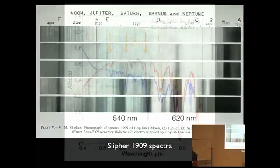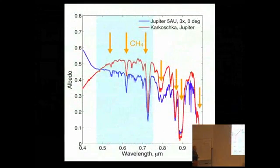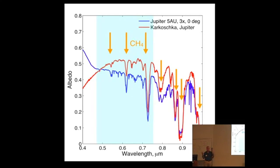But it turns out they found within about 10 years or so, it became apparent those were methane, and we knew that there was methane in the atmospheres. So in terms of recapitulating the history of planetary science, that's kind of the first level information we're going to get from WFIRST for giant planets, is looking at methane. So here's a model spectrum, or a model in blue and a Jupiter spectrum in red. These absorption bands are methane that you see punctuating the optical.